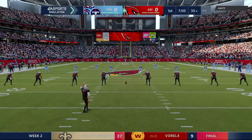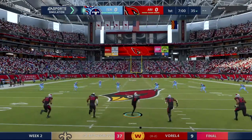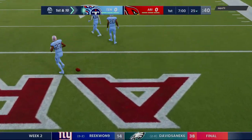Zane Gonzalez to kick off for Arizona. The final weekend of the summer. Hope you're enjoying it wherever you are as we are off and running on EA Sports. And a fair catch signaled for and taken successfully.